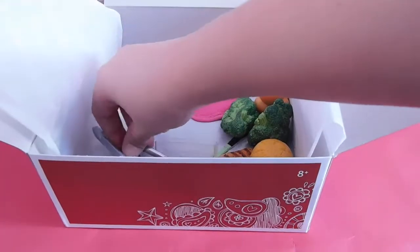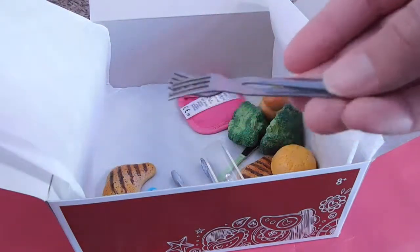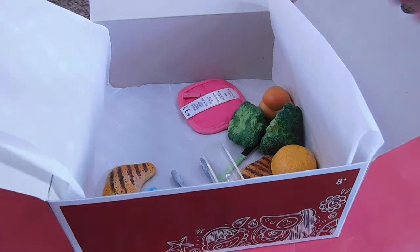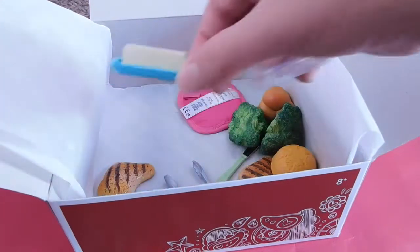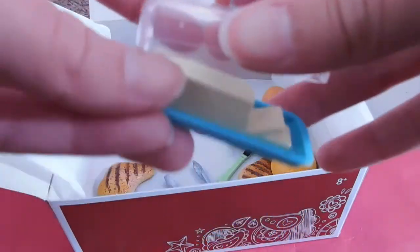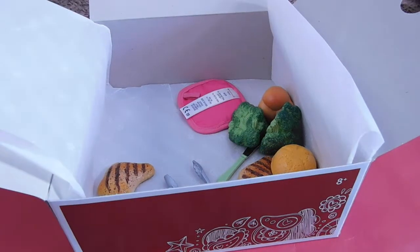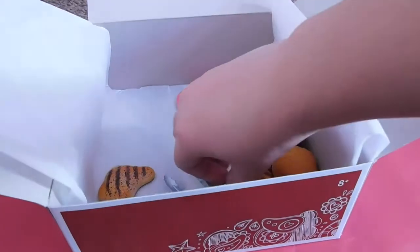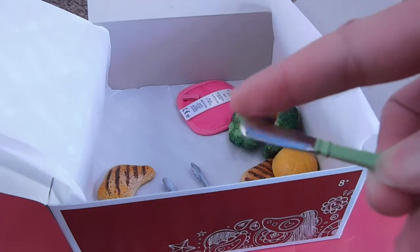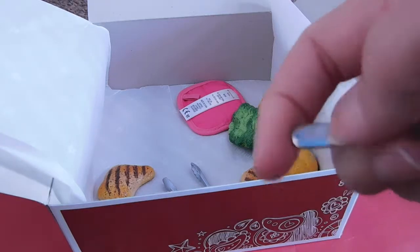It also comes with two forks. Just the classic American Girl metal forks. It also comes with a butter tray, and the butter you cannot remove, but you can remove the little lid. And speaking of butter, it also comes with this little green butter knife, and it is completely rounded, so obviously it's not going to harm anybody. But it is metal.